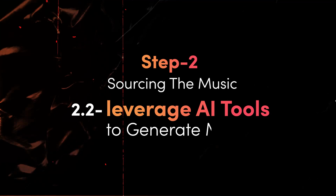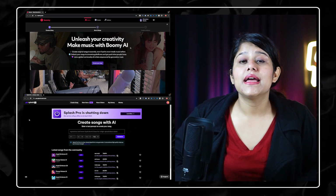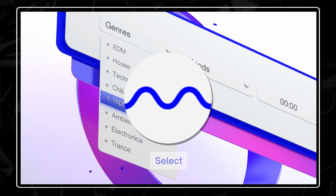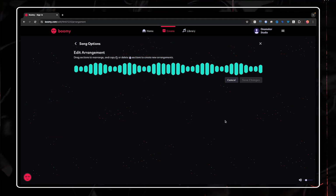Leverage AI tools to generate music. But what if you could compose your own original music? You might be thinking, I'm not a musician, how is that possible? Well, AI is here to help. There are numerous AI tools for composing music, and here are some tried and tested ones like Moobert, AIVA, Boomy.com, and Splash Pro. Each has its own strengths. I have shown how to use Moobert in my previous videos, so I will demonstrate the step-by-step process.